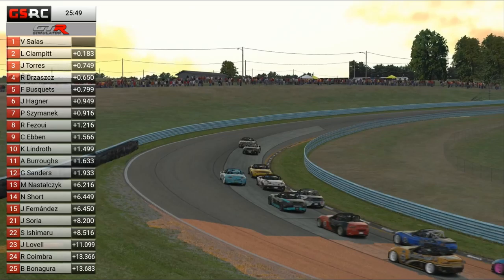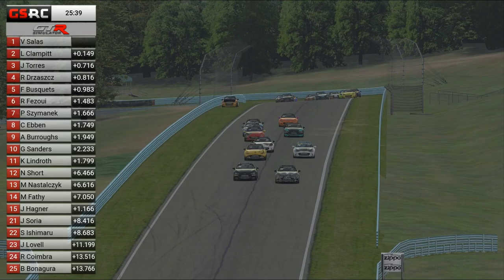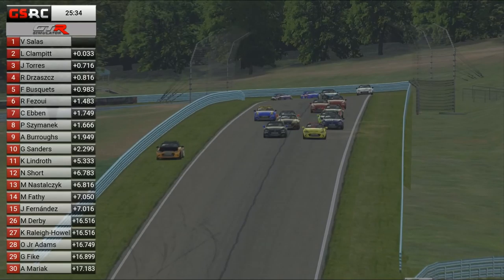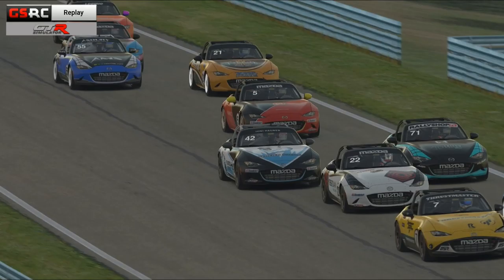Oh no! Big crash behind them. Lindroth is in that. Yoni Hagner is in that. Looking to see who else might have been involved. Oh, it looks like it was off Semenek's front bumper. Going to load up the GSRC replay machine here and give you another look at that one. Ryan, tell us what you saw.